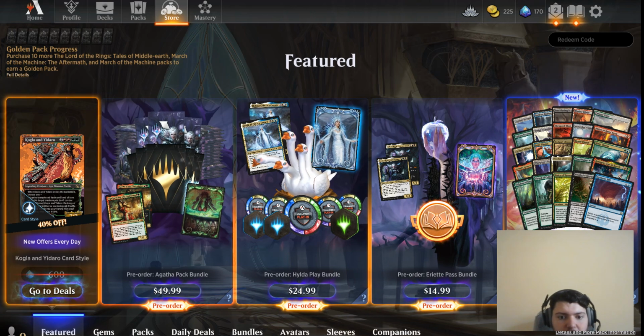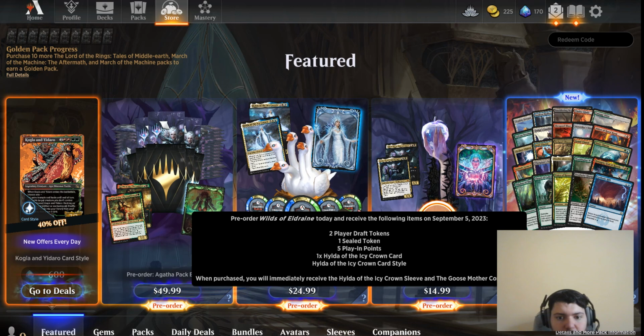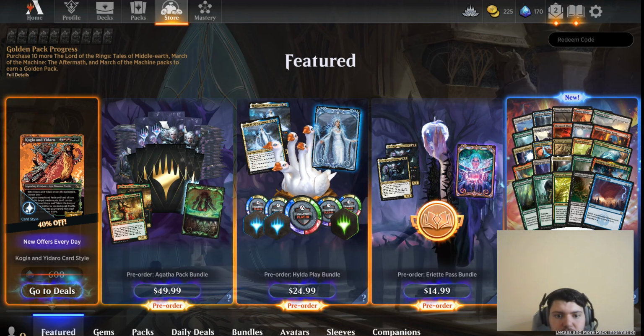For the pre-order Hilda Play Bundle, you'll get 2 player draft tokens, 1 sealed token, 5 play-in points, 1 Hilda of the Icy Crown card, and a Hilda of the Icy Crown card style. So you get like this pet, I guess. You get the play-in points, which is incredible.